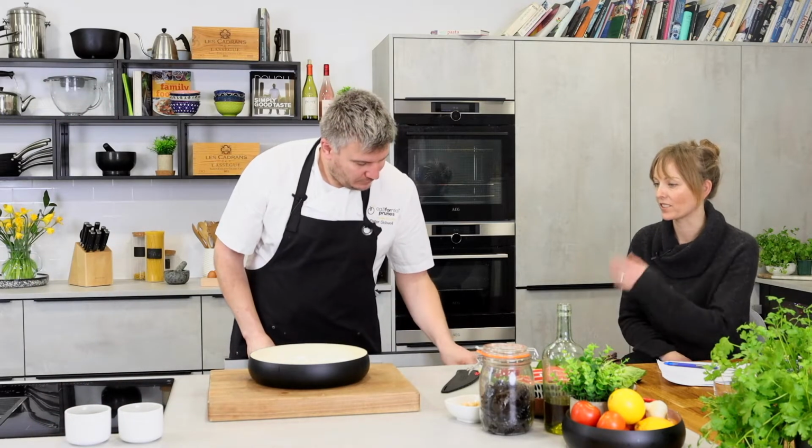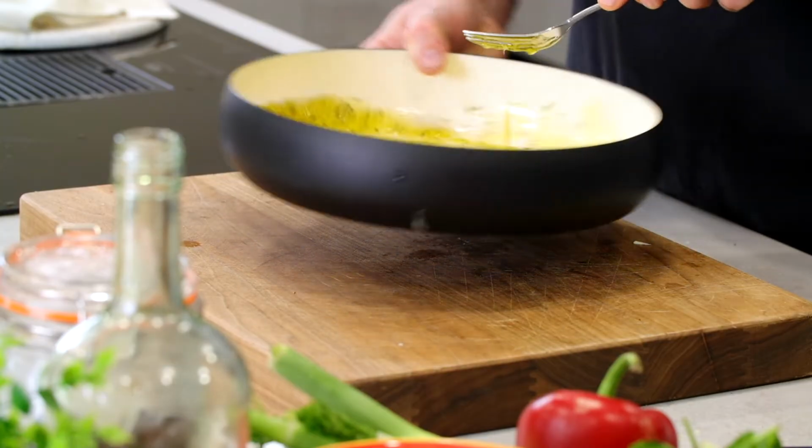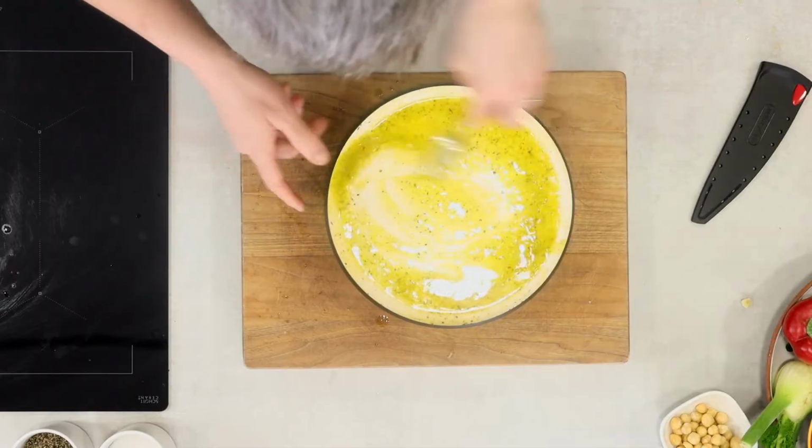It smells delicious from here. Just smells fresh, doesn't it? It's really nice. Just give it a good stir, get it all ready. I like this bowl because you can kind of see everything that's going on.